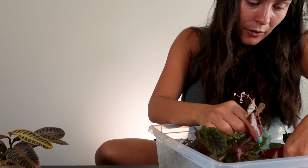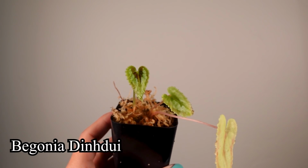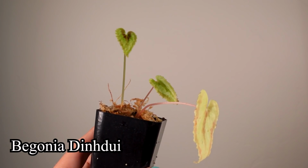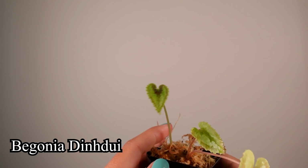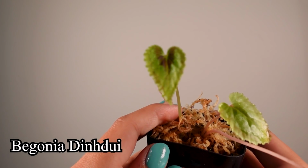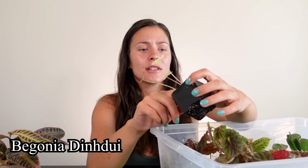Right? Ooh, this one's kind of hard to get out, but it was a wish list begonia for me. This is a baby Begonia Dinhdui. I don't know how to say it, but it's something along those lines. This is a leaf it put out since it's been here. So exciting. I wasn't really sure what to expect of this one care-wise, but it has popped a leaf, which I'm quite happy with. And again, I think I need to pot it up, maybe get it some soil, because I am seeing some roots around the top here.